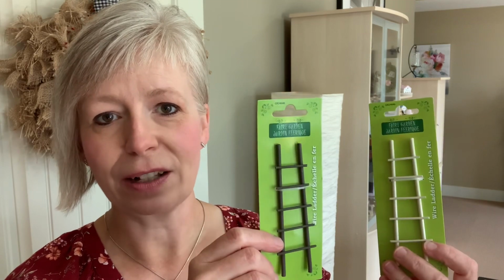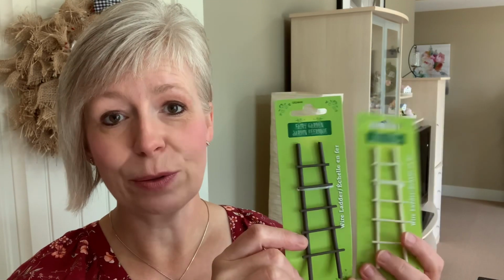These were $2.49 each. Again, they came in a few different colors. I just picked these two because I thought these would be the most versatile. I can use these either in a fairy garden, or I think I could even use these on a tiered tray as well. They're a pretty decent size.